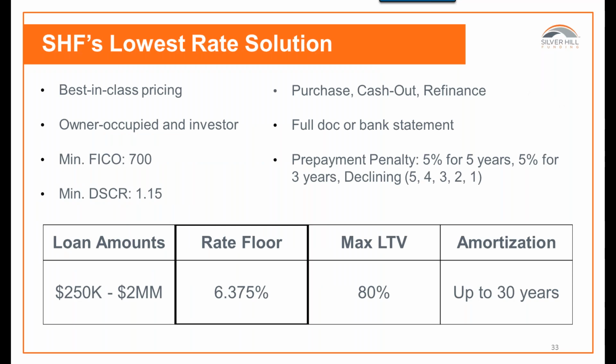So finally, our lowest rate solution, again, we lowered interest rates to a 6.375 floor, and we can do this on all the products so long as the borrowers can qualify. One item of importance, we do want to see higher credit scores. Typically, we go down to 650, but the better rates are reserved for folks that have a 700 plus middle FICO score.